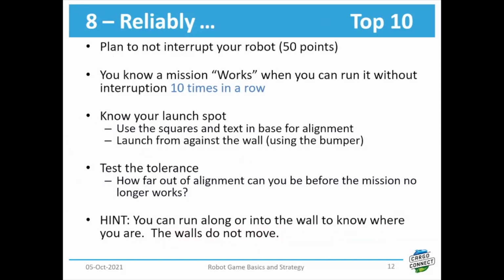Reliability. So plan to not interrupt your robot. It's worth 50 points. There is an exception this year, which is that you're allowed 1 free interrupt. I think they did this to encourage teams to be more daring, to try that mission way out in the corner that's hard to get back to base. The idea is that you can try that mission, and if it didn't work, you can get 1 free pickup and bring your robot back.